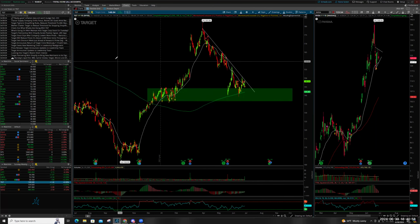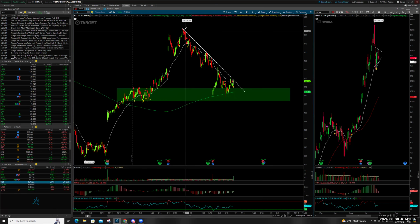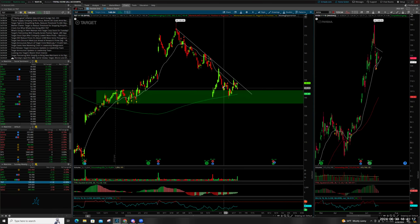All right, so we got TGT here. Now, TGT, although still in a downtrend, as we can see here, although it is still under this falling resistance trend line, it did retest that smart money demand zone, and we possibly have a double bottom. So what we are seeing here is it could be a mini inverse head and shoulders. We are getting back up above the 20 EMA line. Volume is coming in above the 20 EMA line, and this could pick up in momentum.